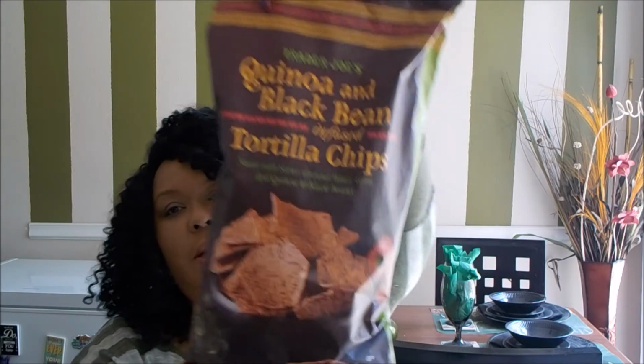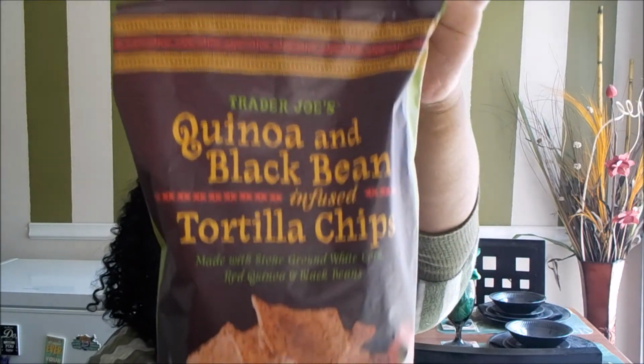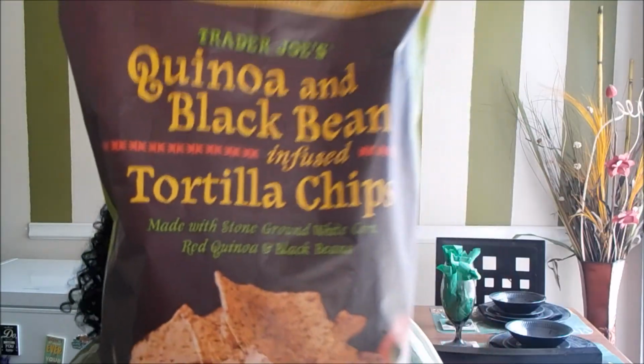And then I have some Trader Joe's quinoa and black bean infused tortilla chips. These are good too, y'all.